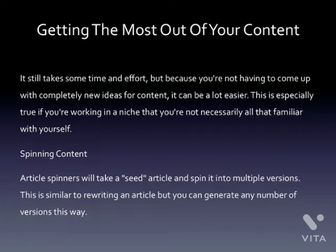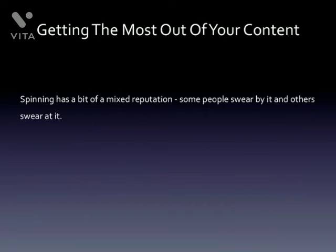Spinning content. Article spinners will take a seed article and spin it into multiple versions. This is similar to rewriting an article, but you can generate any number of versions this way. Spinning has a bit of a mixed reputation. Some people swear by it and some others swear at it.